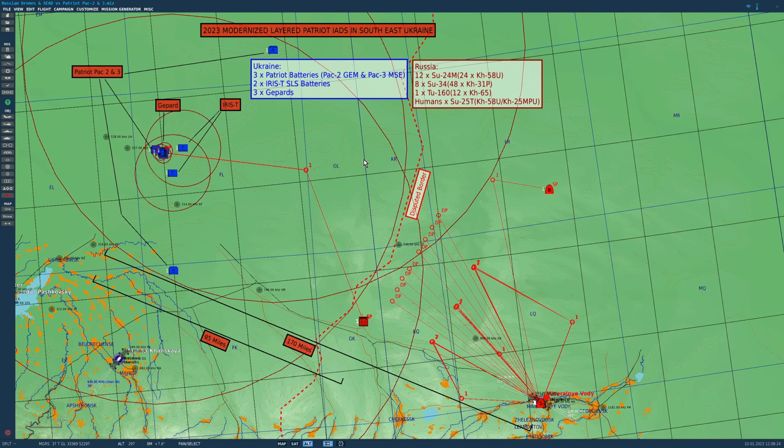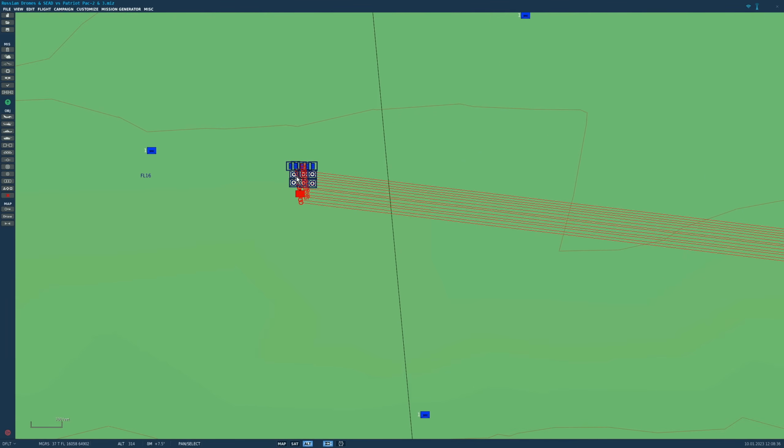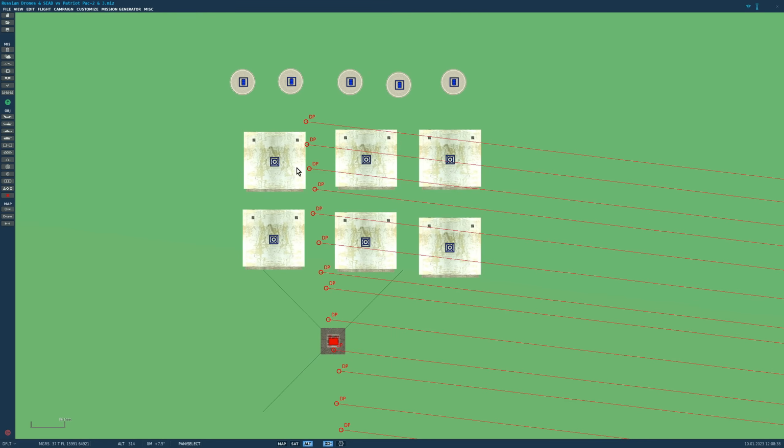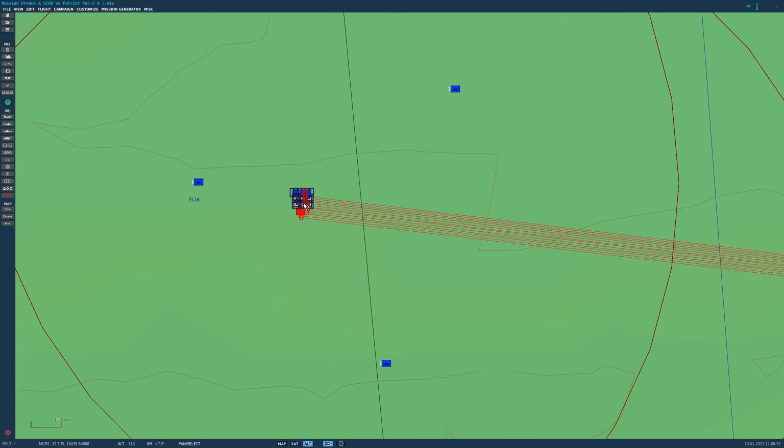So first, the target. Here is the disputed border. Here is the Ukrainian target. It's the most important target in Ukraine. It's just a bunch of buildings, but it is whatever you want it to be. A power station, it can be the president's hideout, it can be a weapons storage, whatever you want, and it must be destroyed. Defending it is, of course, the layered defense system, the same one as last time. We'll go through it again very quickly.